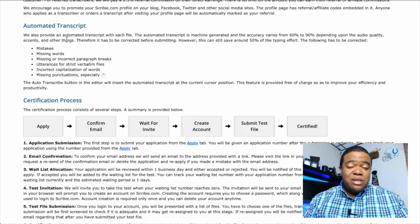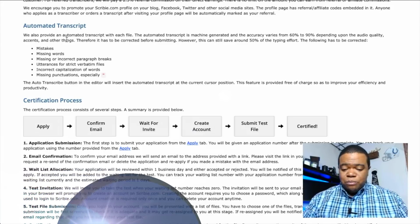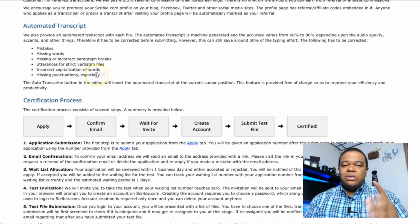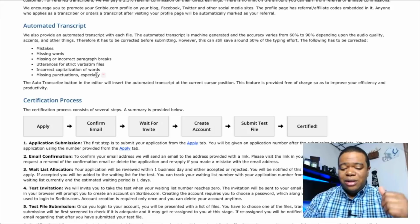And it might get 60% of it right. It might get 90% of it right. It really varies depending on how well and how clearly people were speaking in the actual video or the audio. So then what you need to do is go through and check for mistakes, misspelled words, missing or incorrect paragraph breaks, utterances for strict verbatim files, incorrect capitalization of words, and missing punctuation especially. Those types of things you would need to go in and make sure that the file is completely 100% clean, because you are giving these files to people who are going to be using them for whatever reason, and you want to make sure that you are delivering a quality product.